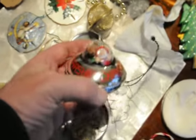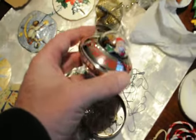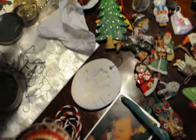Okay, so here's one of your favorites, this little spaceship with Santa inside that lights up when you connect it to the tree. I know about that. It says Nancy 1990. I always bought an ornament for Robin and for Amy and for me each year, and so this is representative that I would date them and put the name on it.